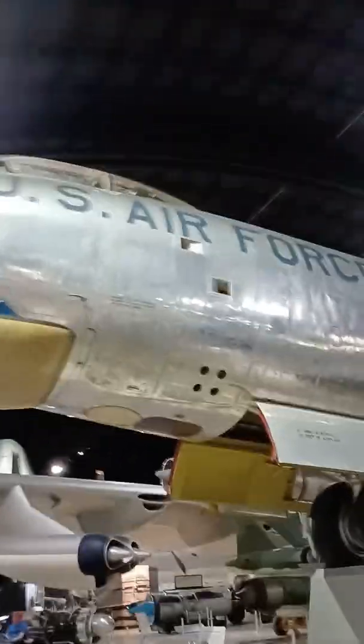Oh, that's one of those planes that you would have... I don't know if that's one. No, that's not the aircraft I'm thinking. Oh, that's a big airplane. Yeah. Oh, I think that's a bomber. Is that a B-2? Something like that.